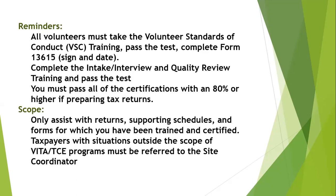All volunteers must take that volunteer standard of conduct training. You must pass the test. You must complete the form 13615. You'll sign it and you'll date it, and you'll send it in to Mr. Eduardo Mendez. You're going to complete the intake, interview, and quality review training. That is most important, because that quality review and intake training is going to help you to prepare an accurate return. You must pass all of your certifications with an 80% or higher if you're going to be preparing tax returns.